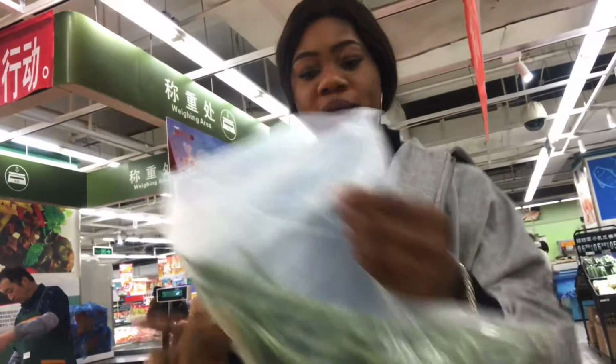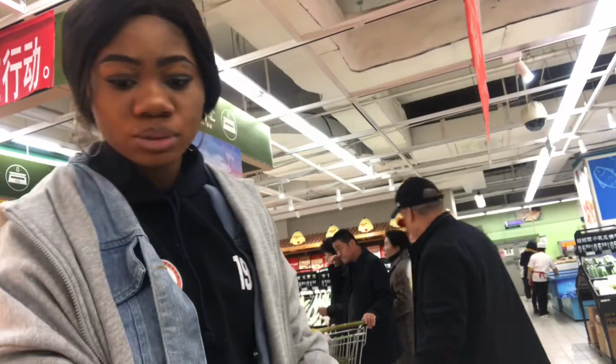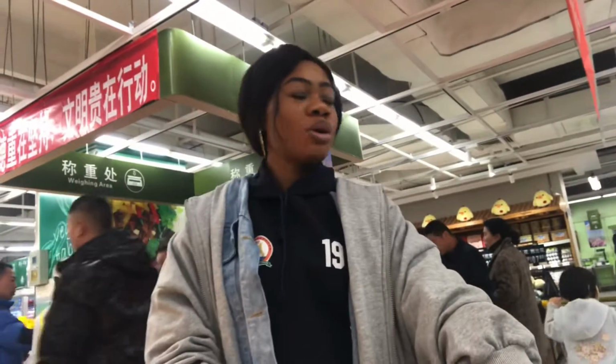So now we'll manage to get this. And then we've gotten the tomato and carrots. But before we leave, we're going to be scaling it to know the amount of what we got.